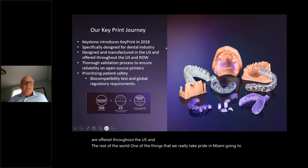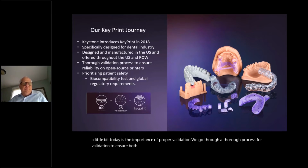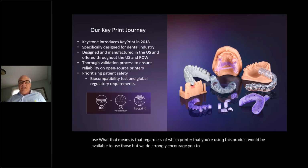One of the things that we really take pride on, and I am going to touch on this a little bit today, is the importance of proper validation. We go through a thorough process for validation to ensure both the reliability of the product and also make it available for open source use. What that means is that regardless of which printer that you're using, this product would be available to use those, but we do strongly encourage you to have or use a printer that has been validated with our materials.